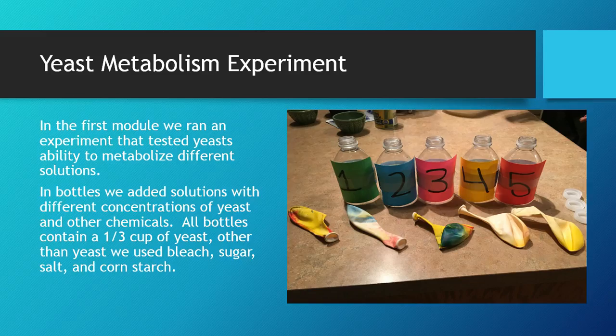For the first module, we ran an experiment that tested yeast's ability to metabolize different solutions. As you see on the picture, I have 5 different bottles set up, each numbered with the balloons in front of them. In the bottles, we added solutions with different concentrations of yeast and other chemicals. All bottles contain a third cup of yeast. Other than the yeast, we used bleach, sugar, salt, and cornstarch.